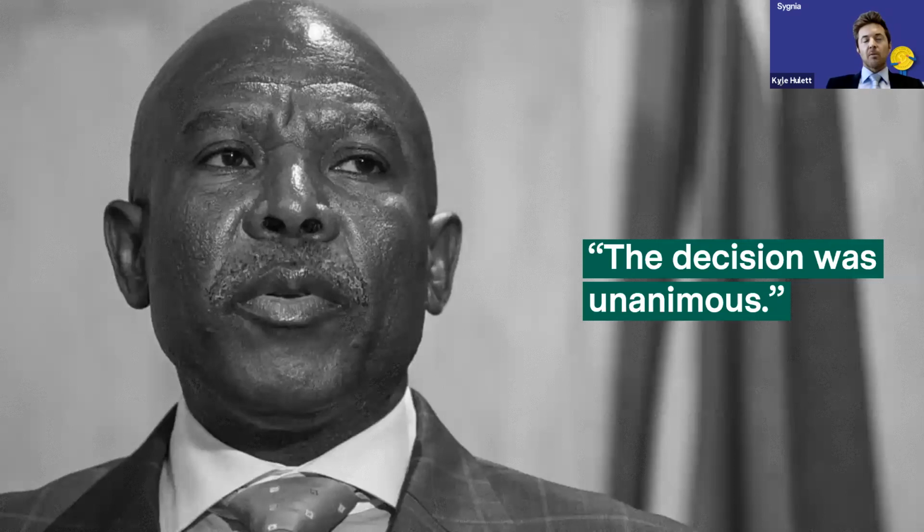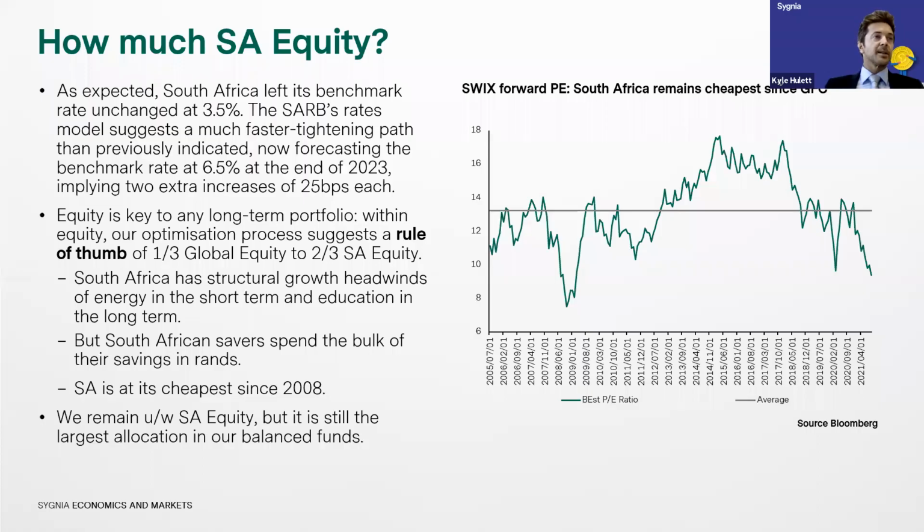But some of the concerns that came through, and hopefully this is just the SARB trying to talk their book, and hopefully they don't push rates through as much as they want to, but they are saying that their models are forecasting that by the end of 2023, so 2 years out, interest rates will be 3% higher. So they will raise the repo from 3.5% to 6.5% over the next 2 years. That is quite something. I mean, that's doubling of your interest cost over a 2-year period.